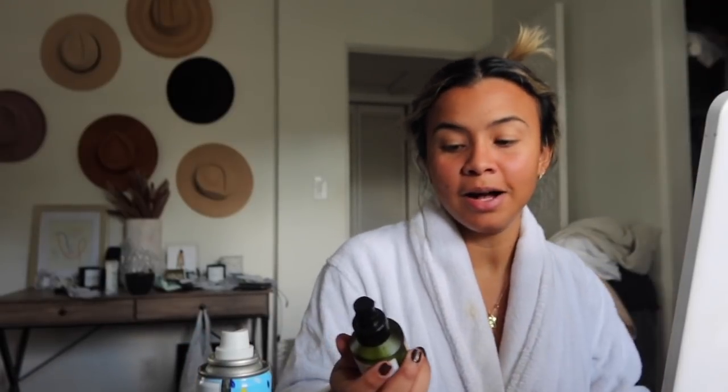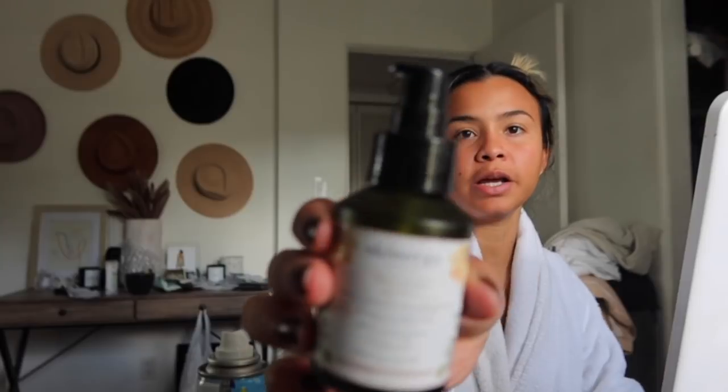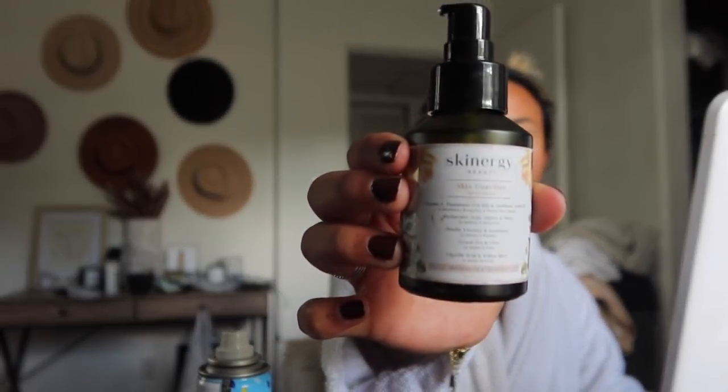I'm getting ready really quick, so I just wanted to sit and turn on the camera. Cute. I just used the Skinergy Beauty Skin Guardian Moisturizer. I've been using this moisturizer now for a couple weeks. Really like it. And I'm getting ready, honestly super simple.